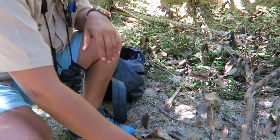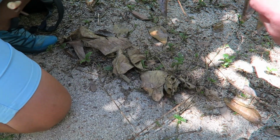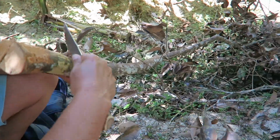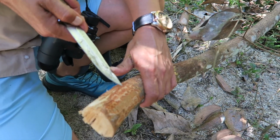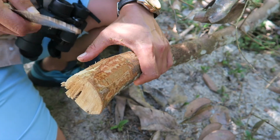What you gotta do, you gotta cut the branches. This is the branches. Once you got your branch, you gotta shave it. When you shave it, obviously you're taking the top out. It's gonna start smelling a lot like cinnamon. With very sharp knives, you gotta make lines. I've been trying to make lines, but it's really fresh.